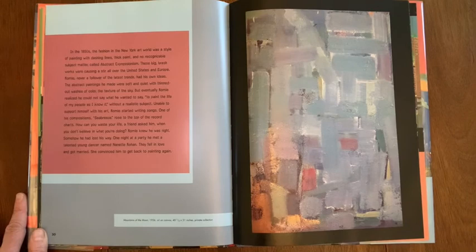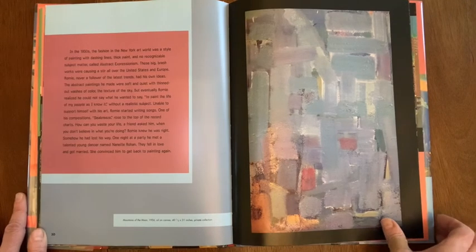Unable to support himself with his art, Romare started writing songs. One of his compositions, Sea Breeze, rose to the top of the record charts. "How can you waste your life," a friend asked him, "when you don't believe in what you're doing?" Romare knew he was right. Somehow he'd lost his way.